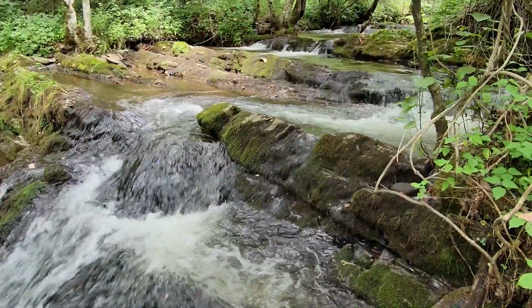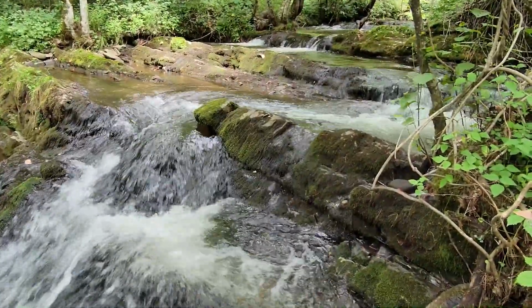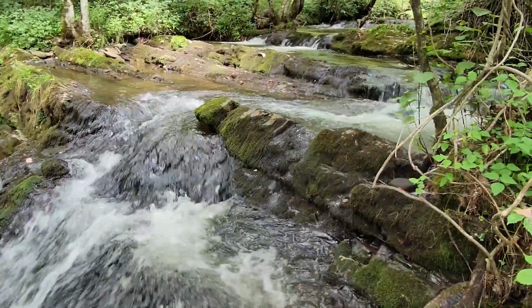Today we're here in the Great Smoky Mountains National Park, and we're gonna do Parson's Branch Road. You ready, Dawn? I'm ready. Let's do this.